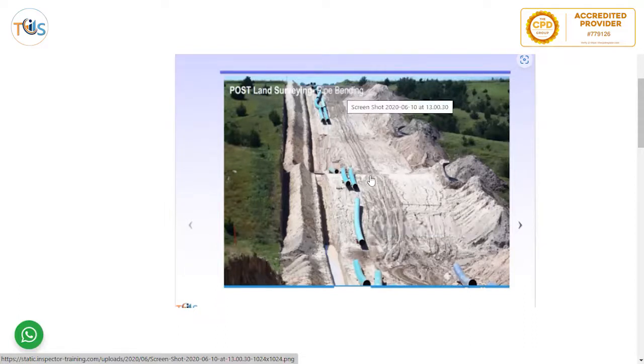And you can see here the slope is not a straight slope. There is a flat line here, and the reason is that if water or a flood comes, it doesn't suddenly wash away all the soil. So this slows down any water or flood coming down.